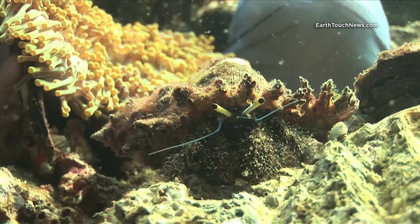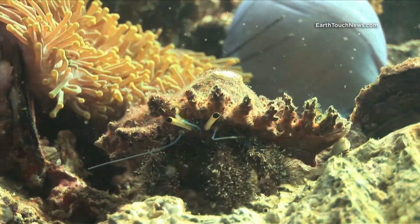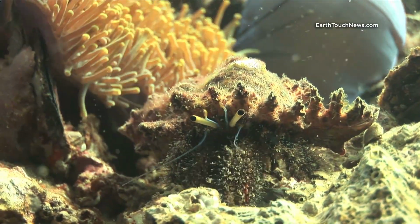I filmed him a little bit later on in the dive here. He's moved up a little bit shallower. You can see the sun on him and still just looking for things to eat. You can see him shoveling food frantically into his mouth there.